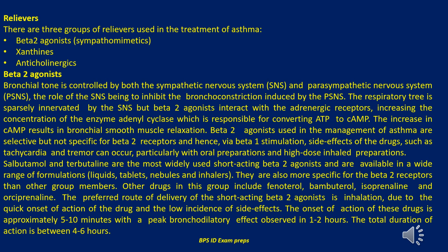Bronchial tone is controlled by both the sympathetic nervous system (SNS) and parasympathetic nervous system (PSNS), the role of the SNS being to inhibit the bronchoconstriction induced by the PSNS. The respiratory tree is sparsely innervated by the SNS, but beta-2 agonists interact with the adrenergic receptors, increasing the concentration of the enzyme adenyl cyclase, which is responsible for converting ATP to cAMP. The increase in cAMP results in bronchial smooth muscle relaxation.